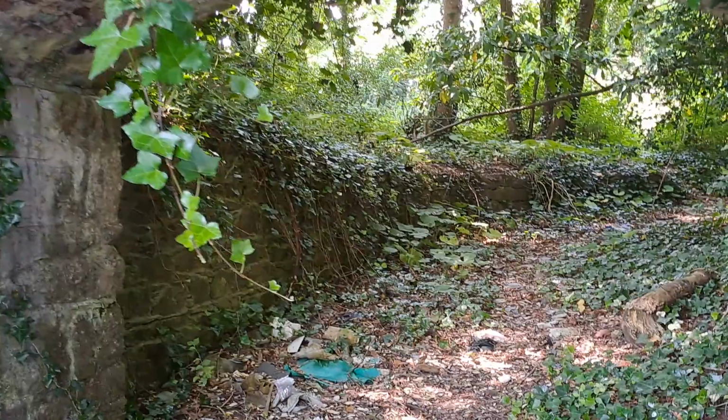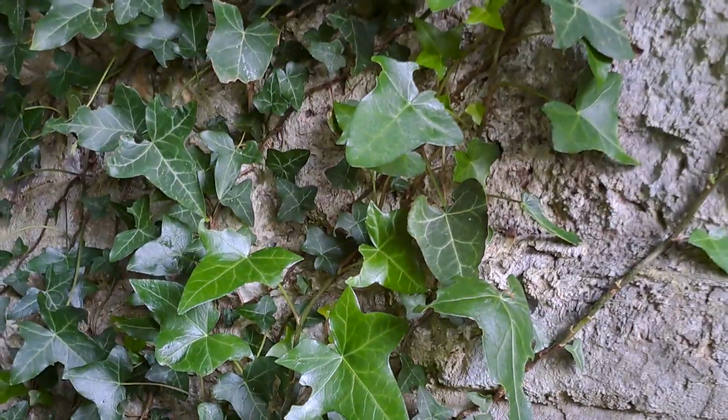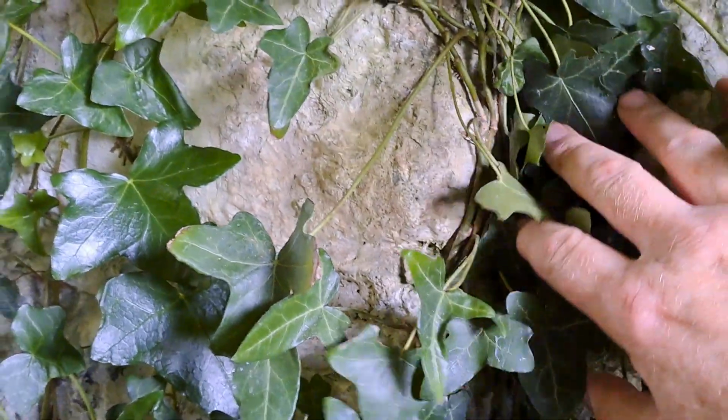Just to give you a sense of how nice it looked. This is a stone and brick arch, and it was obviously gated, because you can see here there's metal for hinges, and up on this side there's a recess. I don't want to disturb it, but you can see the recess where it went in.